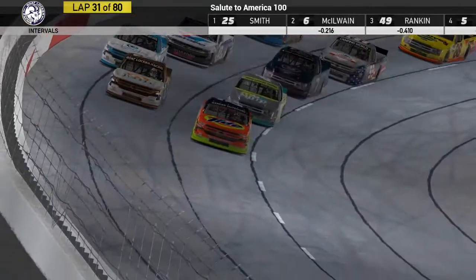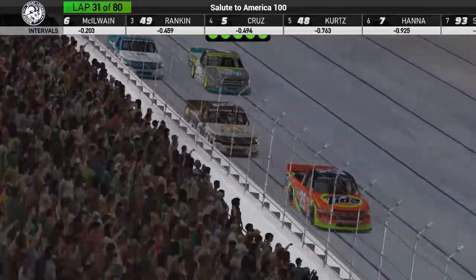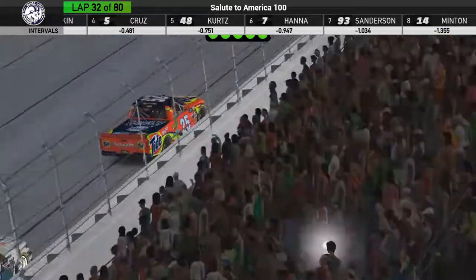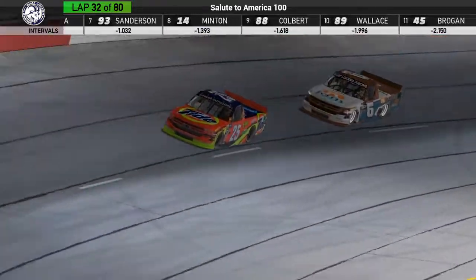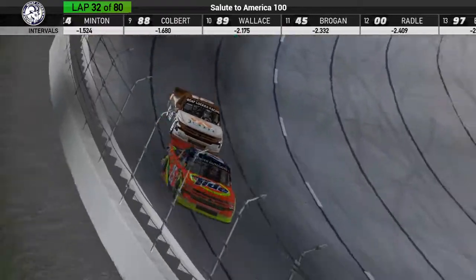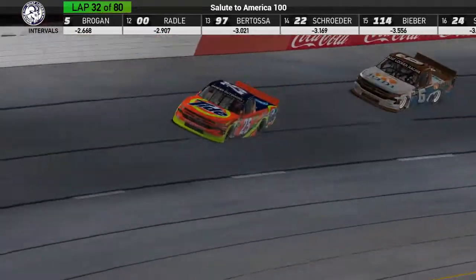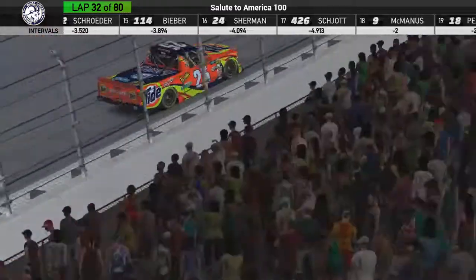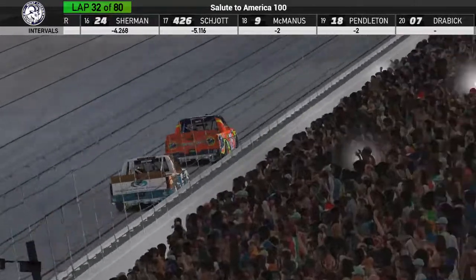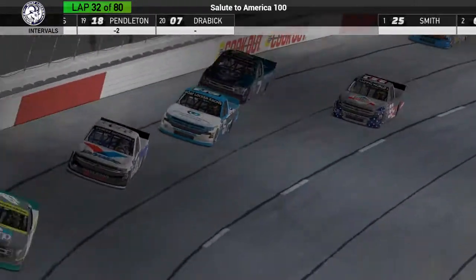Oh, Eddie gets a good jump there. Yeah, he kind of checked up the field a little bit and then went. You got to do what you got to do to clear those trucks and get on the outside, as Cody McElwain is really putting on the pressure at this point in time. Cruz looked like he got a little loose getting into one or something, because Scott Rankin gets around him, and the 48 truck of Andrew Kurtz gets around him as well.